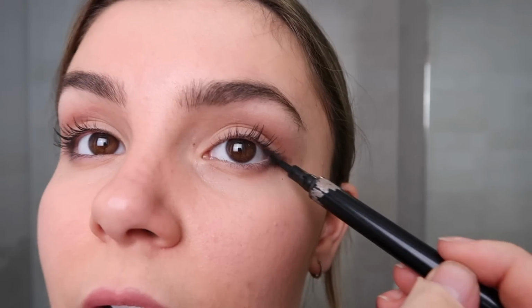For my eyeliner, I don't do much. I just do a tiny little flick on the corner. You know, eyeliner is such a skill. I remember when I first tried to do it, I was like, how on earth do people do this with one hand? Yeah, that's a bit up. Okay. Yeah, that's kind of okay.